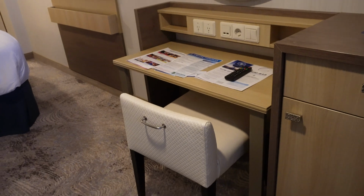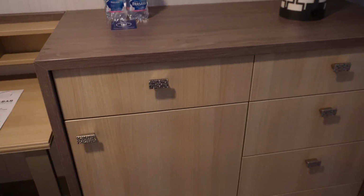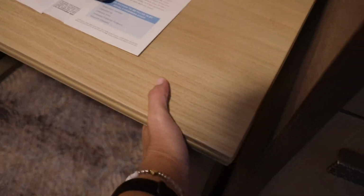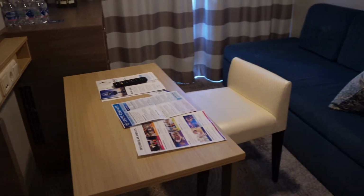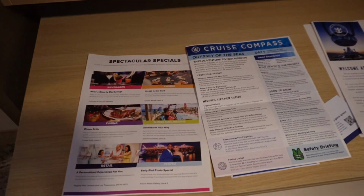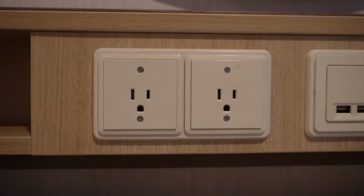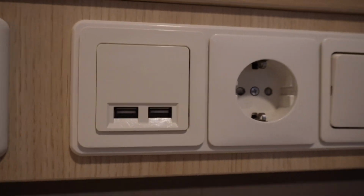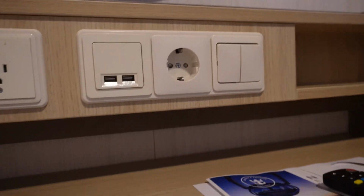What I really like about the design of this ship is that you have a desk over here. You've got a chair, you've got a desk, you've got this whole cabinet thing, but this desk actually moves. So you can move it anywhere in the room. You can move this next to the couch to have a meal on. You could move it next to the bed if you wanted as an extra table. I love that feature. And then of course we've got two more outlets here, two US plugs, two USB plugs, and one European plug. So because I've got my converter, I will be using that one as well.